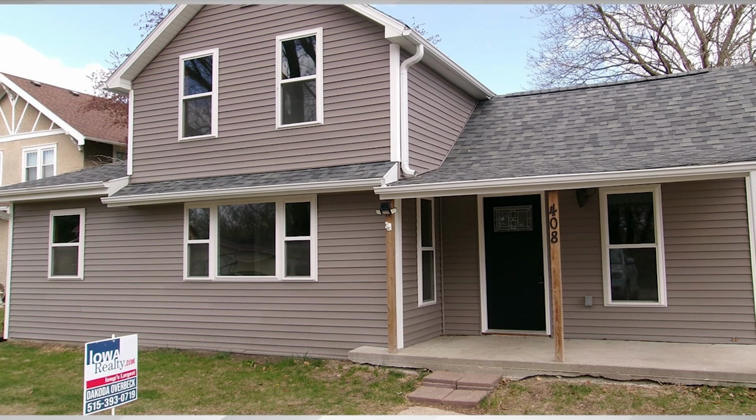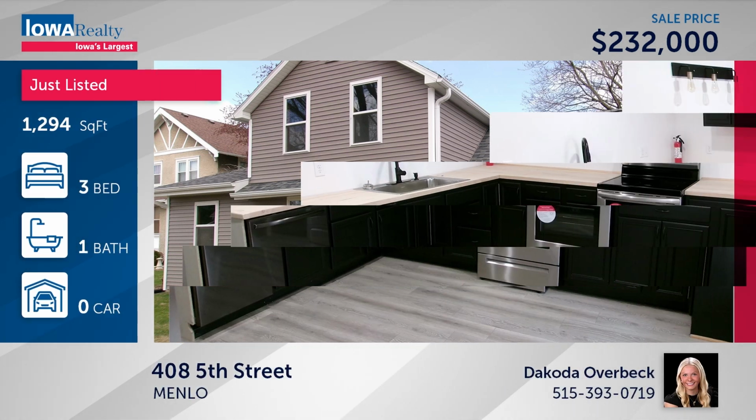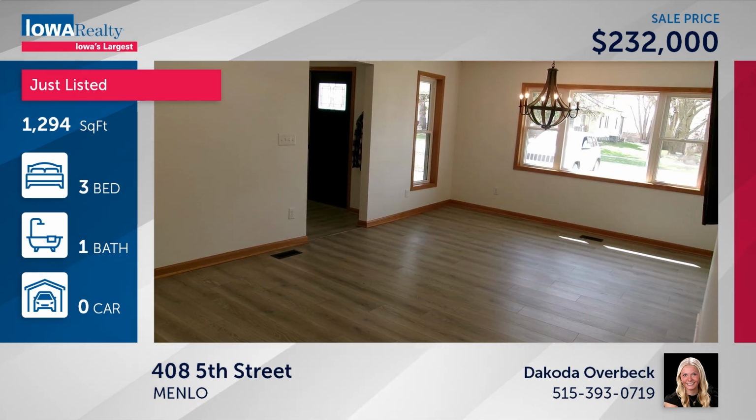About a half hour west of the metro to Menlo we go, and Dakota Overbeck with a 3-bedroom home. About 1,300 square feet here, big yard. Just listed, by the way, it's a story and a half, complete remodel here. A lot of updates and a price of $232,000.